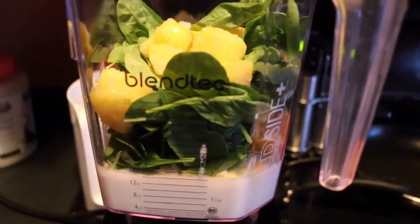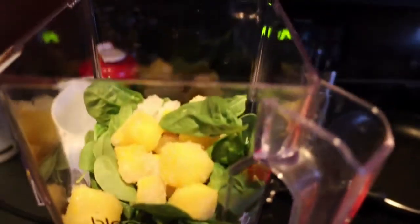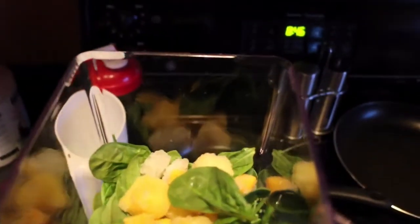And while we're doing that, right before bed here, grabbing a nice little smoothie here with a cup of kefir, some spinach, mango, and pineapple. All in all, just a freaking awesome day.